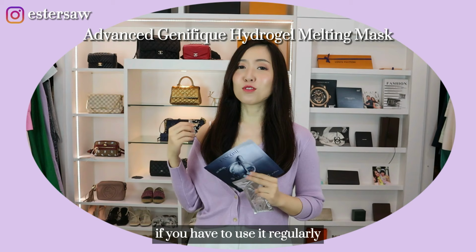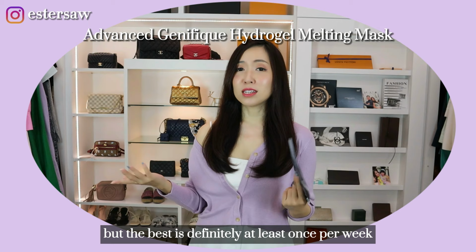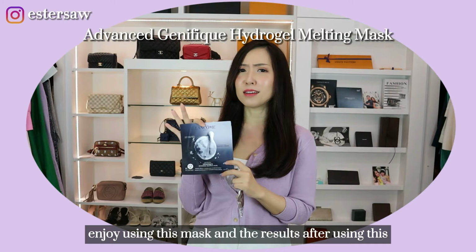There's no shortcut. I would suggest at least once per week, or at least twice per month, or the very least once per month. But the best is definitely at least once per week if you have the time. I really enjoy using this mask, and I'm sure you guys will also love the results after using it.